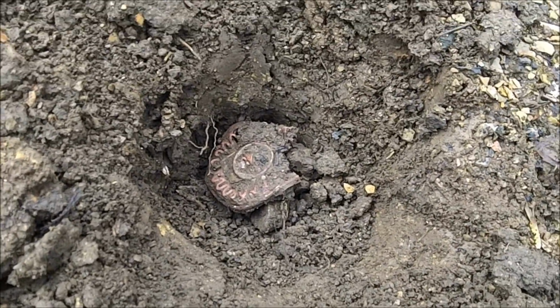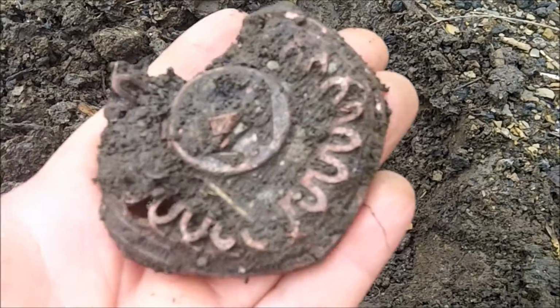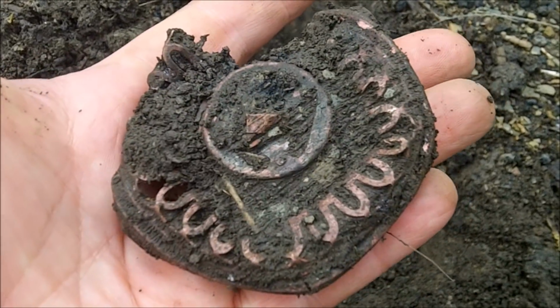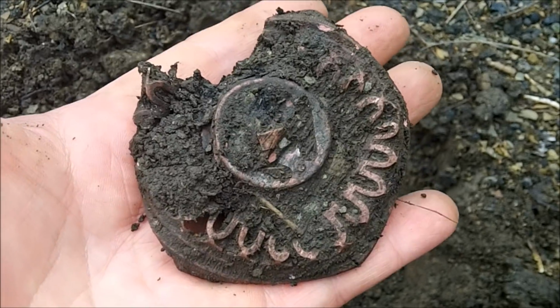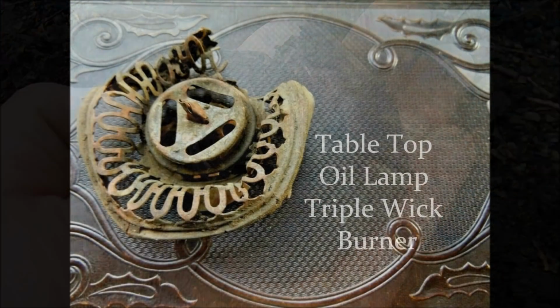This was ringing up 1238, and probably one of the prettiest and fanciest little burners I've seen. It's for an oil lamp. Could be a stand-up lamp. It definitely has a very ornate pattern on it. Pretty interesting color too. So I'll get that cleaned up when I get back, but I'll put a picture of it up right now so you can get a better look at it.